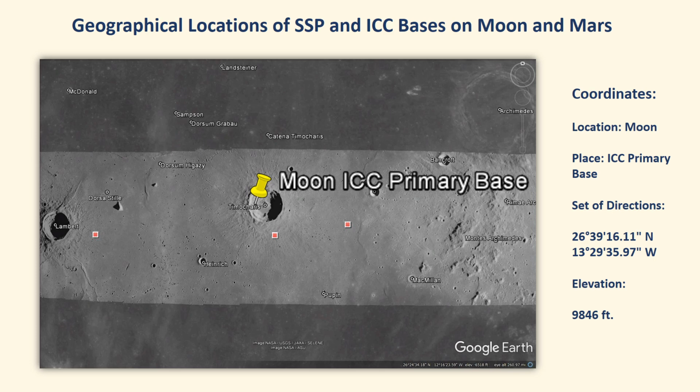Interplanetary Corporate Conglomerate Primary Base. Now from the hypnosis regression, I found out that the Interplanetary Corporate Conglomerate is called the Planetary Corporations. And this ICC primary base is on the moon. Set of directions are 26, 39, 16.11 north, 13, 29, 35.97 west. Elevation 9,846 feet.